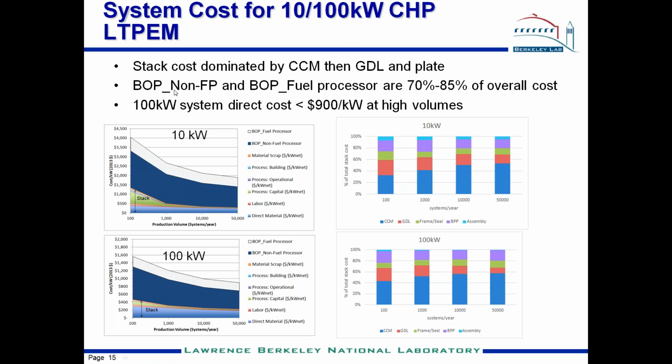What you're seeing is that the balance of plant, shown above here, is two thirds or more of the overall cost in general, and for the stack cost, the plots on the right show the percentage breakdown of stack costs. The CCM is the dominant component, that's the dark blue, and the other important cost components are the GDL and the plates. The BPP are the bipolar plates. For platinum, we're assuming an average platinum cost per ounce over the last 10 years because platinum cost has been quite variable, and the average over the last 10 years is about $1,400 per ounce. Platinum does make up a good chunk of the CCM cost.